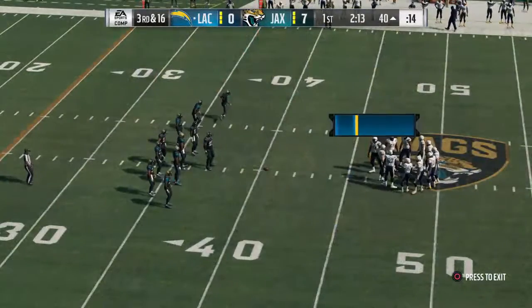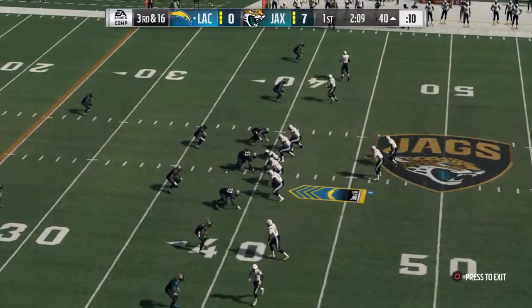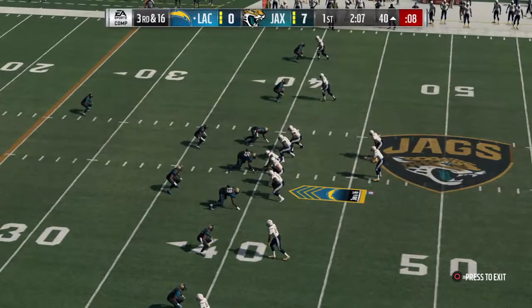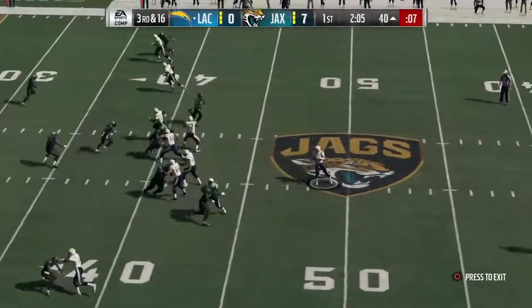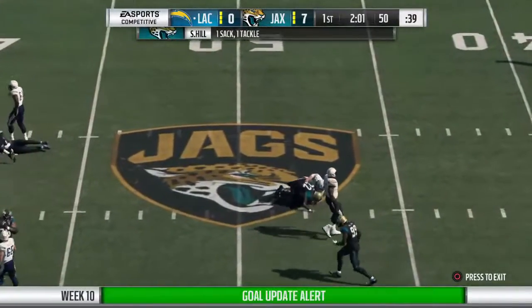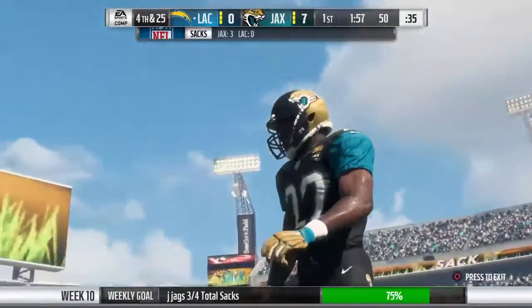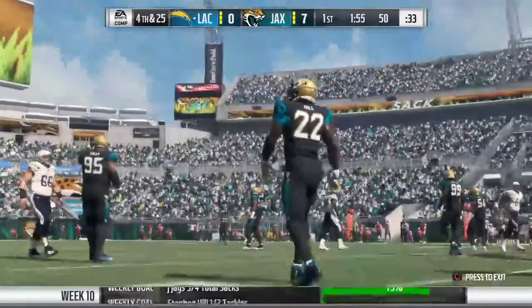The Chargers on third down, just 1 for 3 thus far. This is 3rd and 16. And he's going to go down again. I'm starting to feel for that quarterback back there.